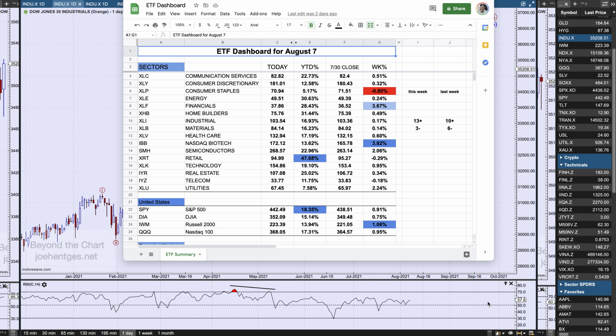In this technical analysis of the stock market video, I call it the warning flag is up. And we're going to get to that in a minute. We're going to start off with the ETF dashboard showing the summary for the week ending Friday, August 6th. Then we're going to take a look at the Dow Industrials Elliott wave picture. We'll look at a couple of indicators. Check in on Apple and Tesla, and then I'm going to talk about this big divergence that I'm seeing that I think is a big warning flag.